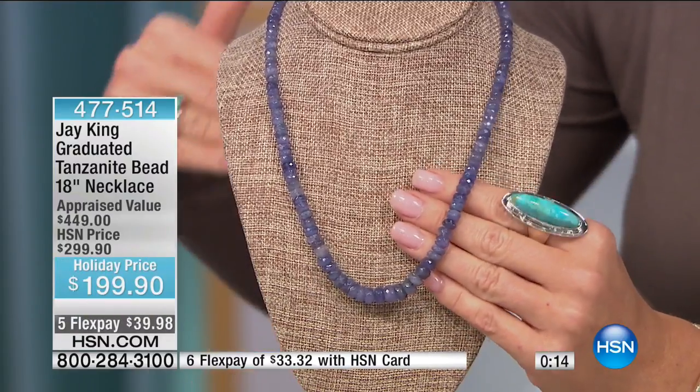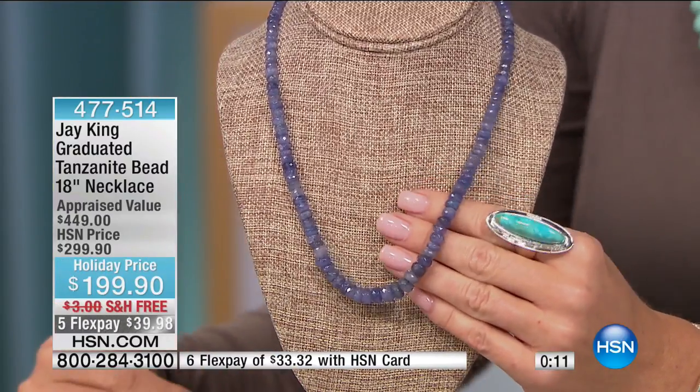Here's what they're telling us. Boy, are we busy. Hundreds of carat weight of natural color tanzanite. Free shipping for this visit only, and 5 flex payments for this visit only. We took $100 off the HSN original price. This was $299. That's crazy. We don't do anything like this.